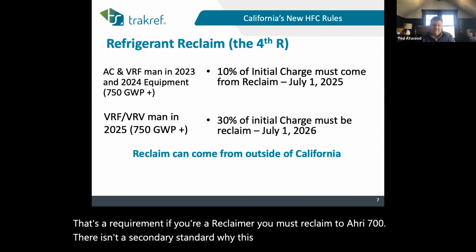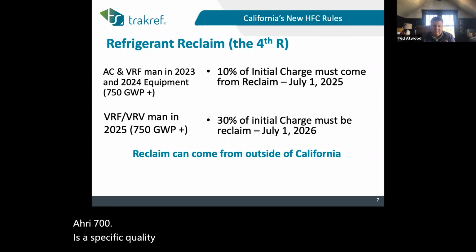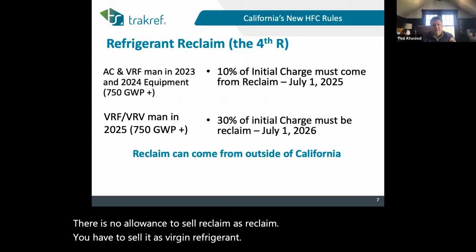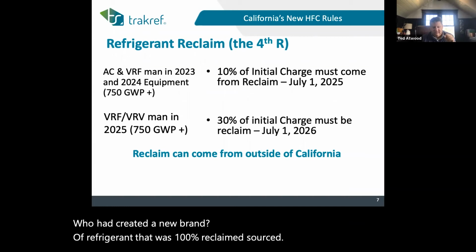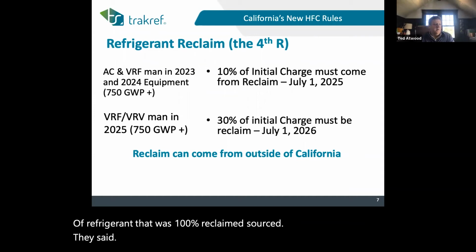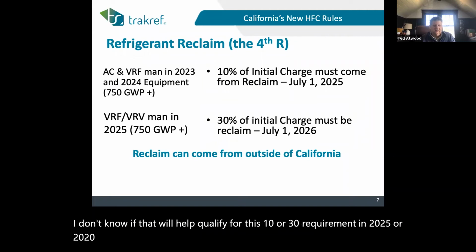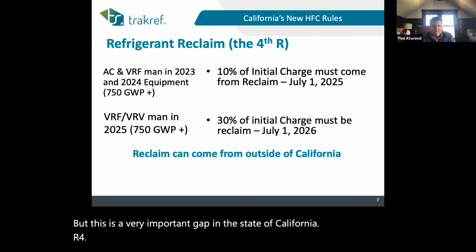Why this becomes so important is that AHRI 700 is a specific quality requirement for virgin refrigerant. There is no allowance to sell reclaim as reclaim. You have to sell it as virgin refrigerant. Now, in doing some research this week, I did find one reclaimer who had created a new brand of refrigerant that was 100% reclaim sourced. I don't know if that will help qualify for this 10 or 30% requirement in 2025 or 2026. But this is a very important gap in the state of California's R4 management responsibility.